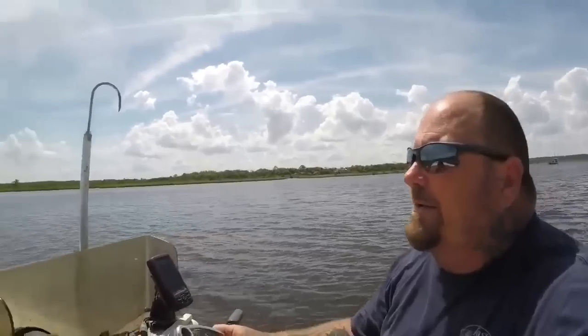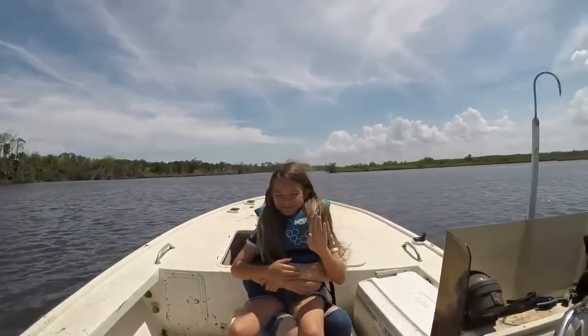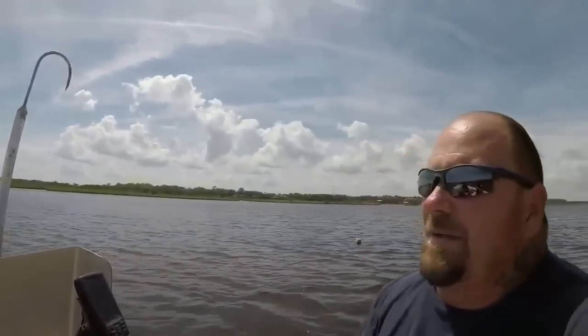Alright guys, well, we're out here. Beautiful smoker. Got my 2 helpers. So hopefully the wind noise is not too bad because it's really windy out here, but it is a beautiful day. So we'll go over here and get our traps. Hopefully we got some.